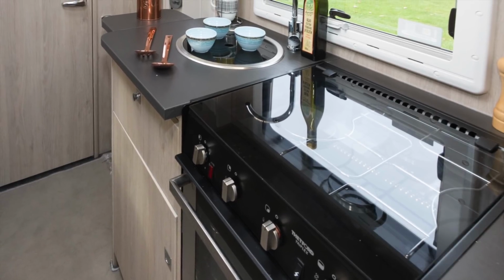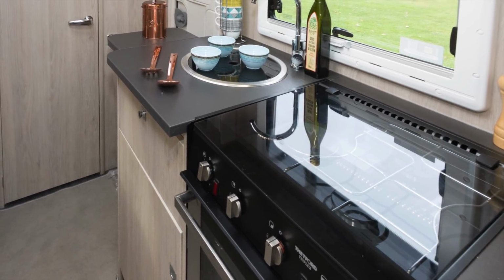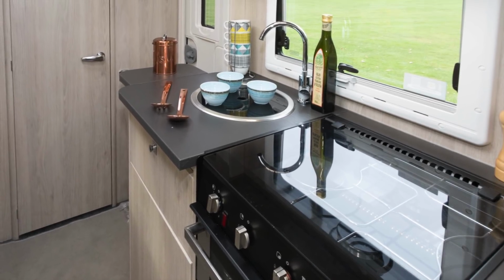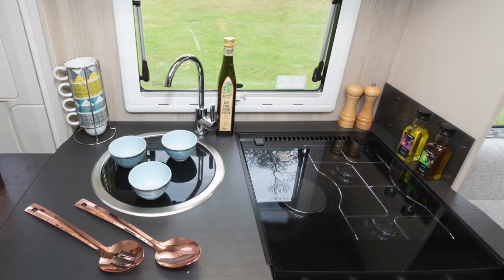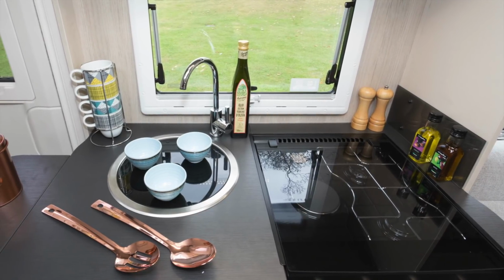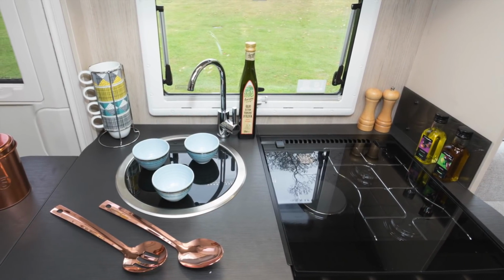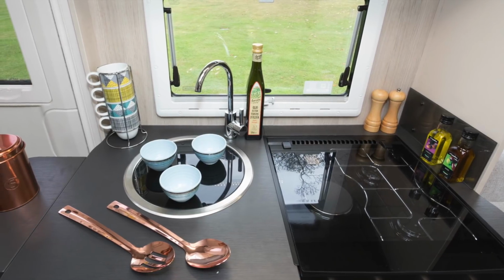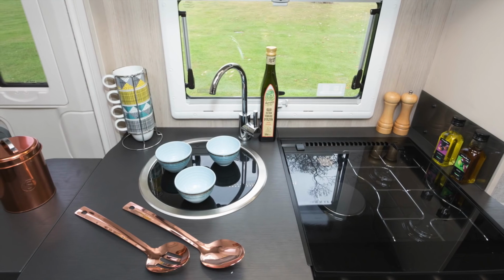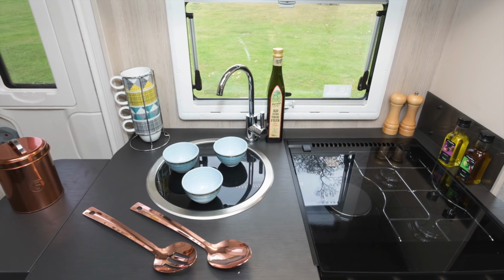Considering the size of the caravan, storage capability is impressive, including in the kitchen. And we love the design of the hob. It's unique to Antares, with 2 burners and a mains hot plate. What's special here is that the pan trivet only covers the burners, so there's plenty of space around the hot plate, enabling you to use large pans on it.